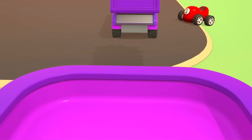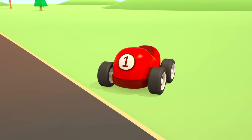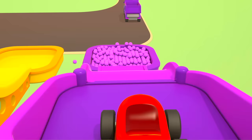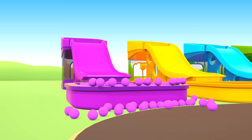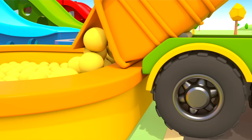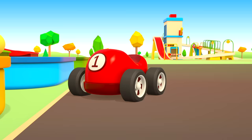We pour purple balls into the purple pit. Hooray! The little car is already riding. Up the elevator. And down the slide. Jump! So much fun! We pour the yellow balls. A little car will go down the yellow slide. Jump!